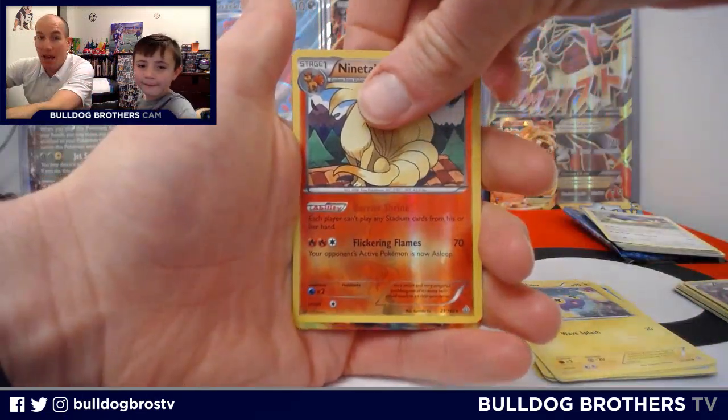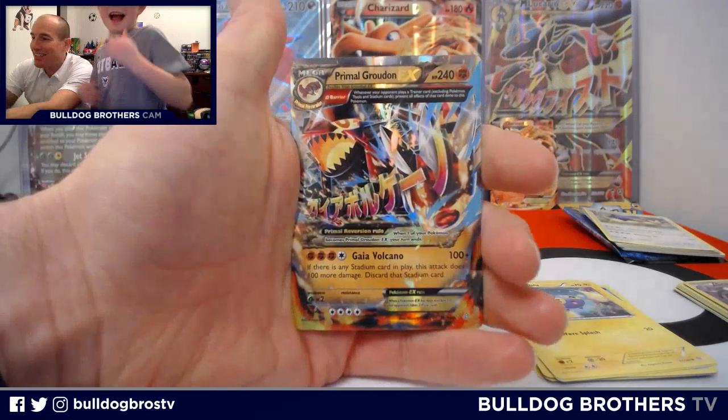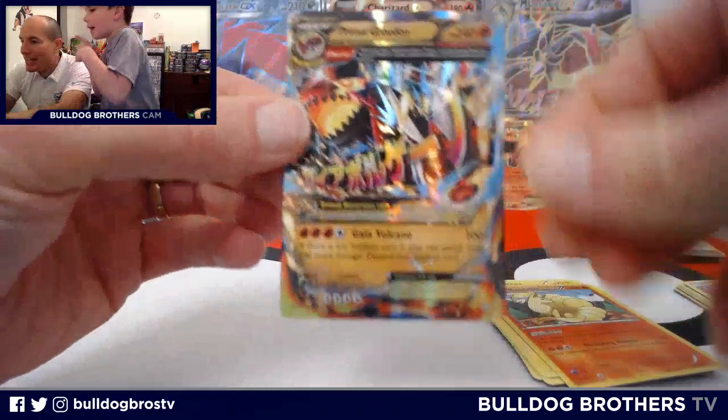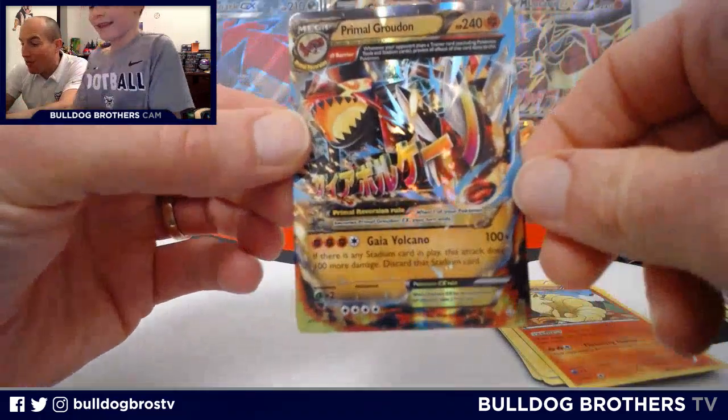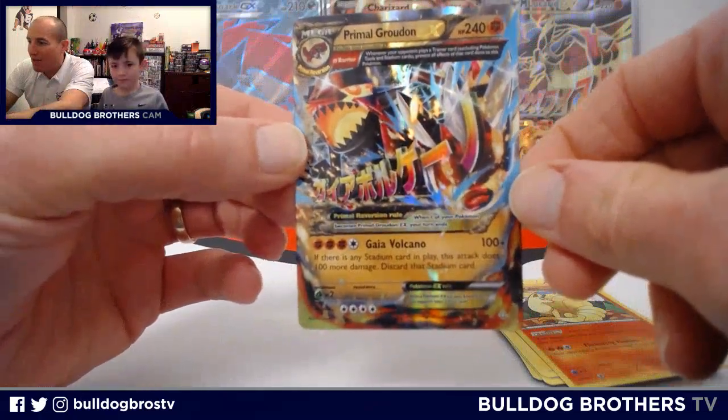And the rare in the pack is... Ding, ding, ding, ding, ding! Got yourself a hit. Primal Groudon. It's a mega. It is a mega. That is a wild and crazy and colorful card. Look, just admire that one for a minute.